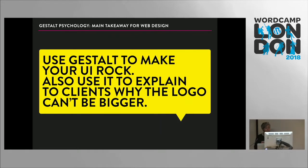So there are many, many more Gestalt principles that apply to web design.